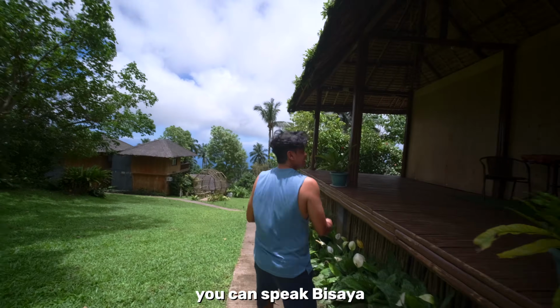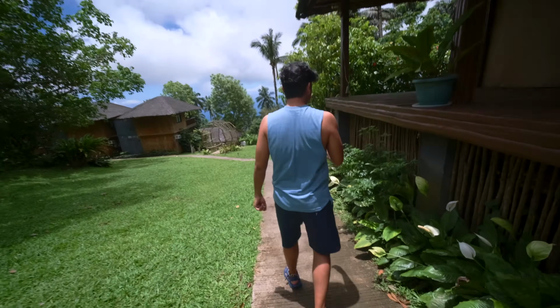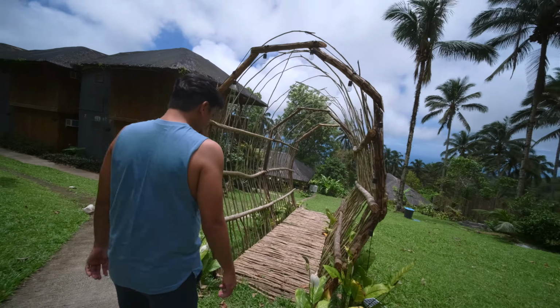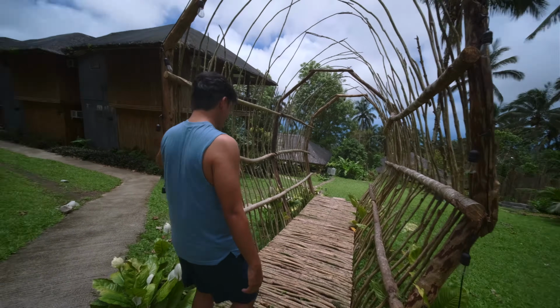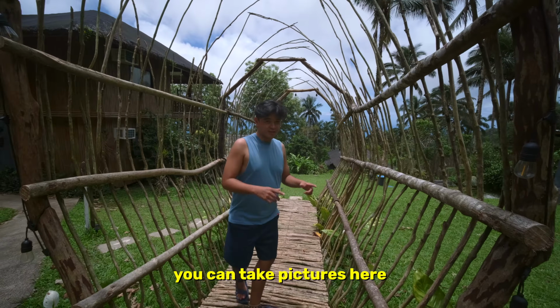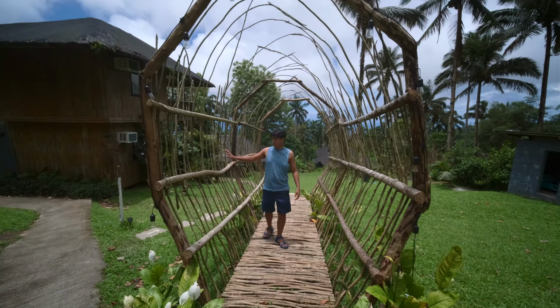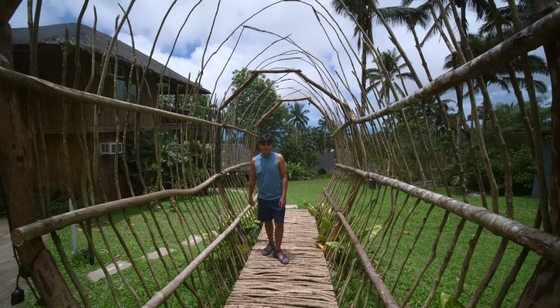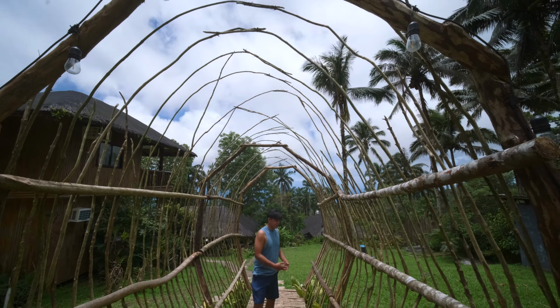I haven't been around it yet, so this is gonna be my first time seeing all the little bits and pieces around it. So take the lead. Walk us through here. Is there any specific meaning to the spot? Well, actually, this is just for aesthetics. So you can take a picture here. This is also made for events like weddings, birthdays or debuts. So you can take photos here.